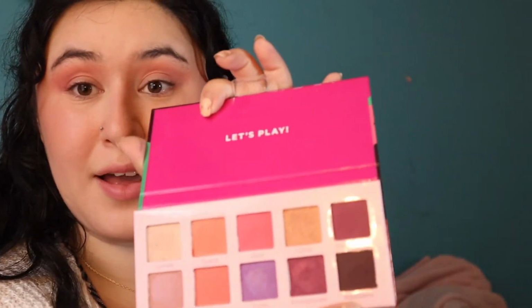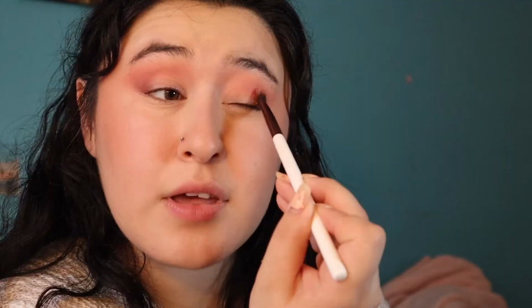And now I'm just going to take Blackberry, which is this deeper plum, and I'm going to take a little bit of that and just add that at the very outer corner. Keep this the deepest. I'm not really placing it anywhere in particular, I'm just swirling it at the very outer corner, and it just creates a little bit more depth. If you are like me and you can't really create eyeshadow looks, doing this makes it look as if you know how to do eyeshadow.